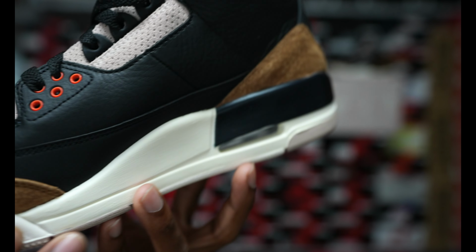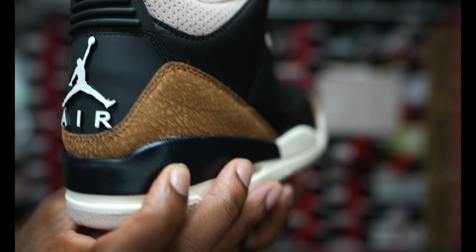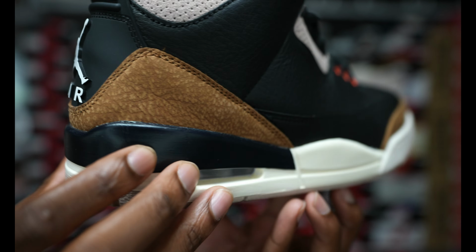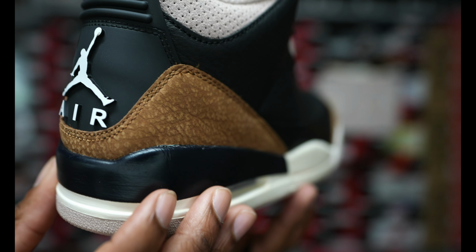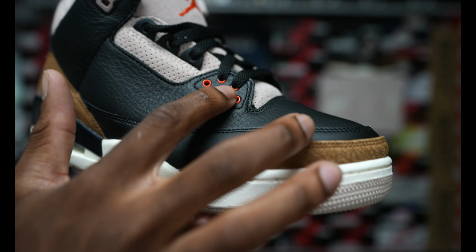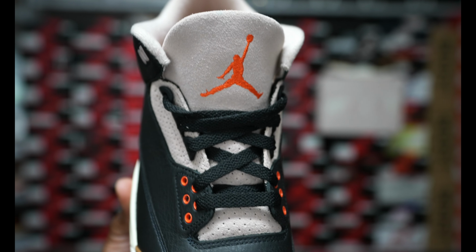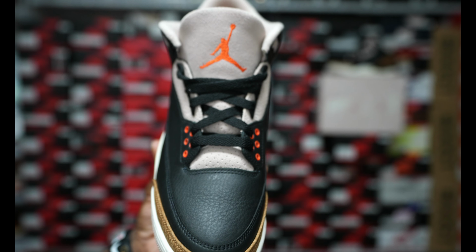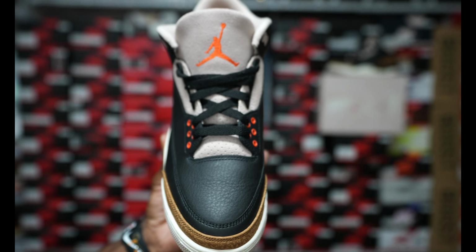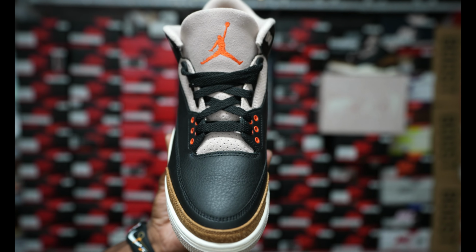It has a shaved elephant print where it's not as predominant, not as detailed as your usual elephant print. But you do have that in that mocha brown. You do got orange lace hole hits, and you also have orange on the jumpman on the tongue. So you can bring out the orange color in the shoe, throw some orange laces in there. This shoe does not come with any extra laces, man.